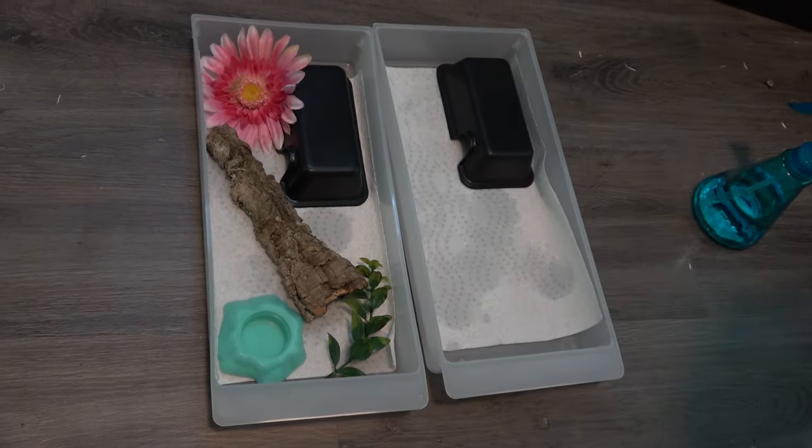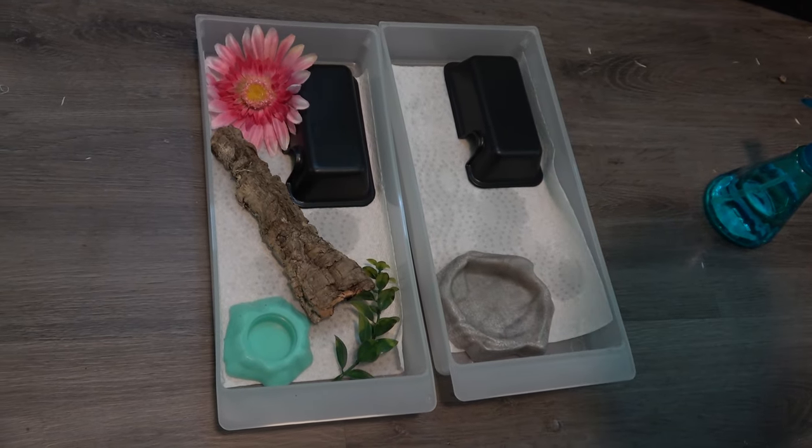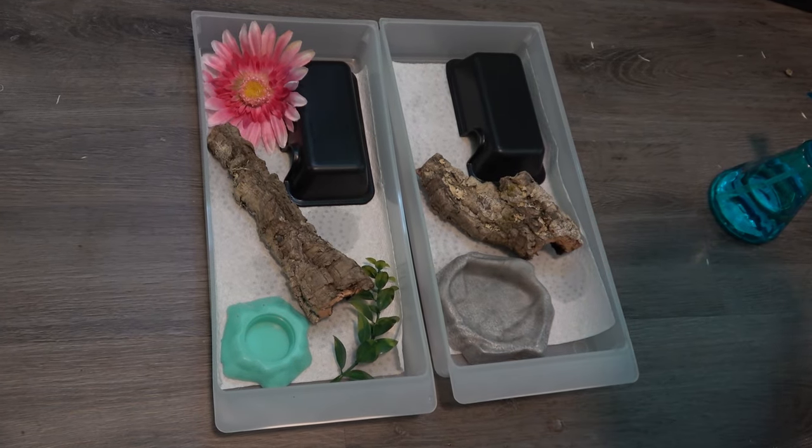It was cool anyway. But like Kenzie said, we're going to do a video of the baby bin setup, and here it is.